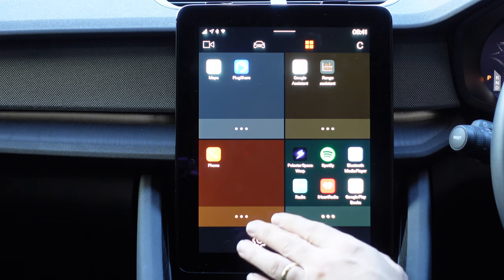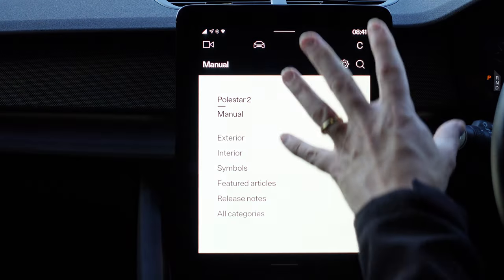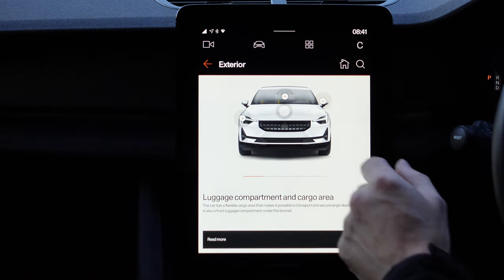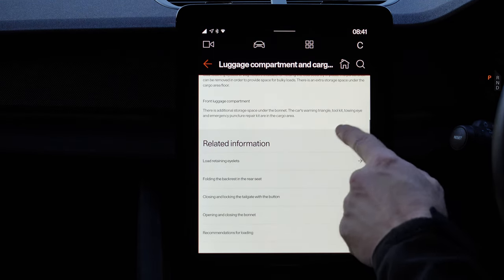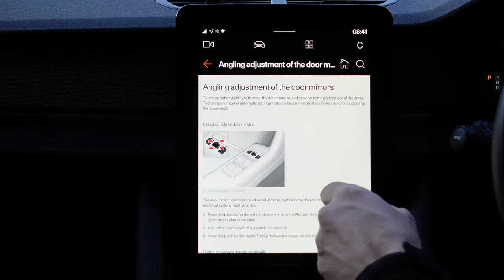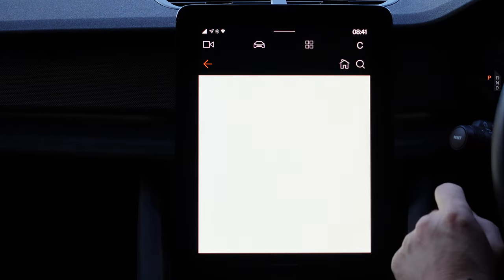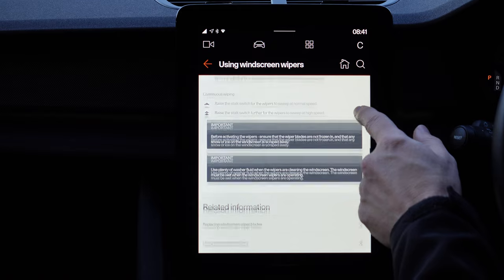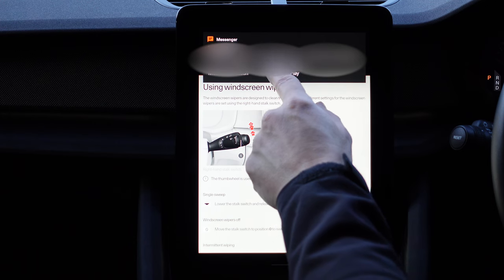Finishing off this in-depth review of the Android Automotive experience, you've got your manual, which is actually pulling it down from the internet, so you can do quick jumps to different sections, and it will say, here's about the bonnet and how you access it. And there are some videos in here which I'll try to find, but I think we're running out of time here, folks. And if you want to say, look, here's windscreen wipers, it tells you how to actually engage it and what they are. It's great.